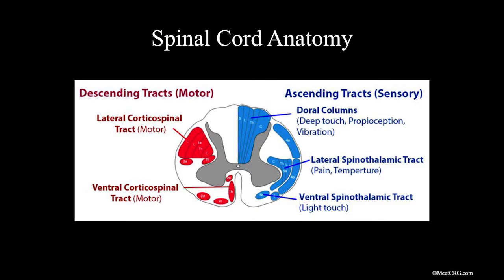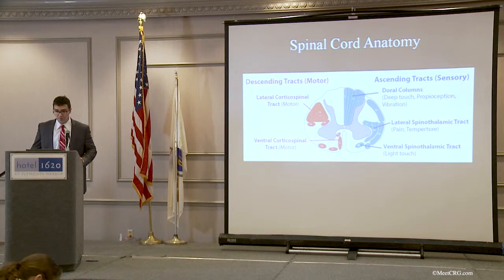This is the spinal cord in cross-section. This is the most important nerve in the body, and this is what we're trying to protect. All of this talk is about how do you protect the spinal cord, prevent damage to the spinal cord, or if there is damage, to minimize that damage.